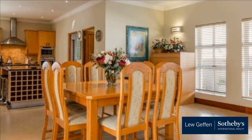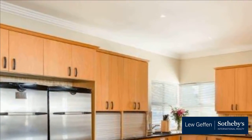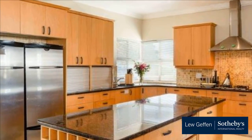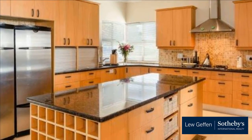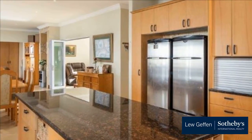Plenty of thought has gone into this well-equipped kitchen, which offers a pantry cupboard, double oven, gas hob and extractor fan, prep bowl, veggie baskets and a large separate scullery and laundry. The study can work for a hobby room or fully functional office.